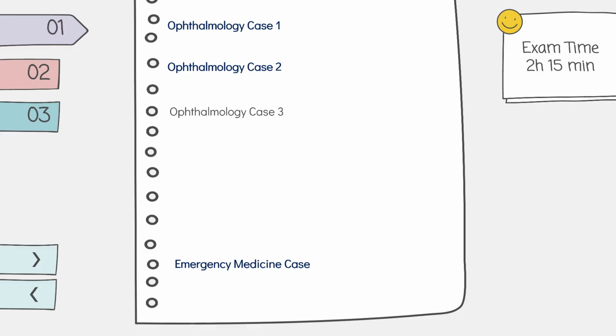So what is the structure of this exam? The exam consists of 4 clinical scenarios. 3 of them are for clinical ophthalmology, and 1 of them is in emergency medicine. Some of us can consider this a drawback for this exam, to have an emergency medicine question that is not related to ophthalmology. But for some reason, the Royal College of Surgeons of Glasgow believe that you are not treating the eye alone. You are a physician who is treating the patient as a whole, so the eye is not in isolation from the other parts of the body.